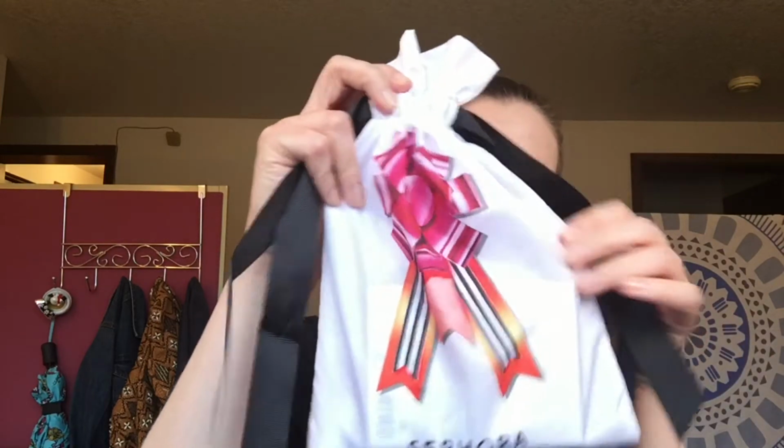I also got a mini, this is the Bite lipstick in the shade Chutney. This is their liquefied Amuse Bouche, and that is the shade, and that's what the applicator looks like, and it smells just like the lipsticks that they have. It smells really nice.